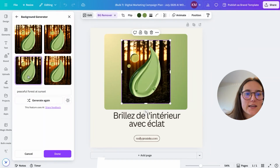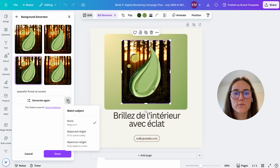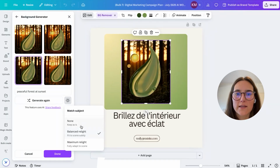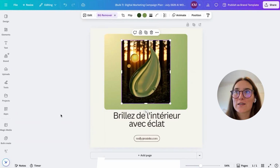So let's say I like this dark and moody one a little bit better. I can click that and it's added this new background to my photo. And then there's this lovely relight button, which actually helps you adjust to this scene. So it's not just sticking your image onto a background, it's making it feel like it's really blended in. So you can see that it's letting the sun actually shine through. So I think this balanced relight is looking really natural and I'm going to be all done.